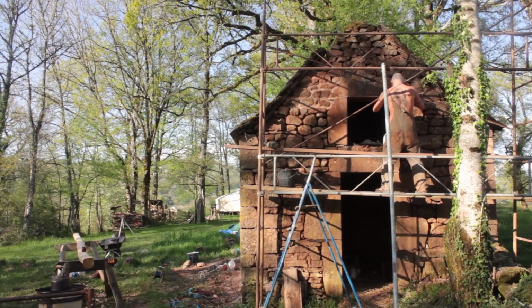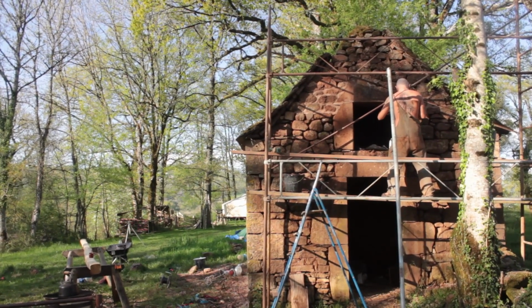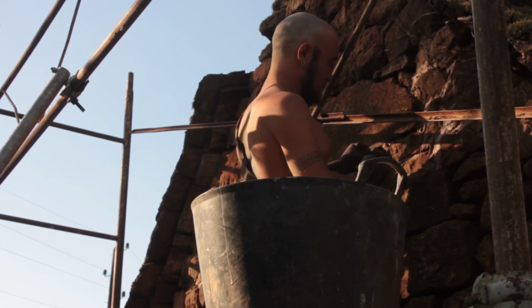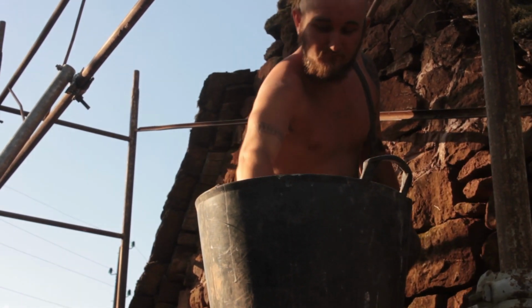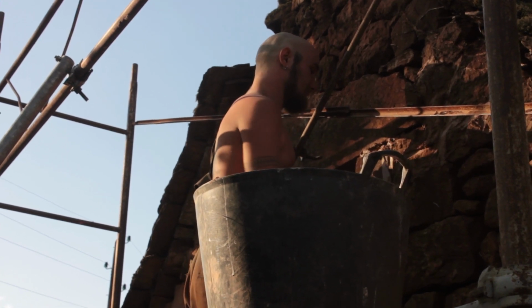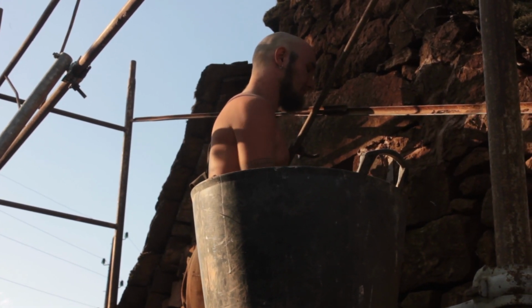A lot of people locally tend to throw their plaster when they're doing their pointing. I think it makes far too much of a mess, so I tend to do it similar to brick pointing, where I push it in. As long as you get it right to the back of the joint, then you're fine.